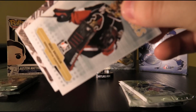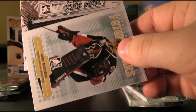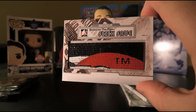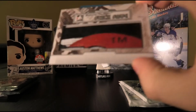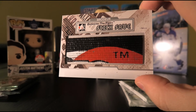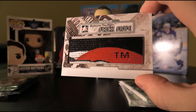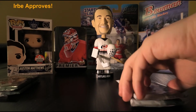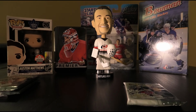Let's see. Oh, Brodeur. Stick Save Silver. Wow, look at this baby. This is pretty cool. Silver version, 1 of only 9. That is awesome. 9 copies only. Herbe's verdict: hell yeah. Marty Brodeur stick card, numbered out of 9. This is why I love 0910 Between the Pipes. Right there. Wow. Now that was a very nice hit.